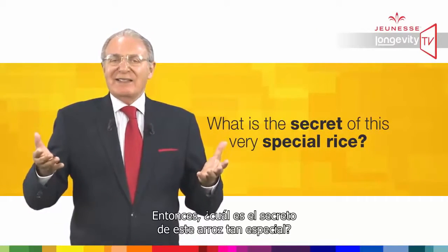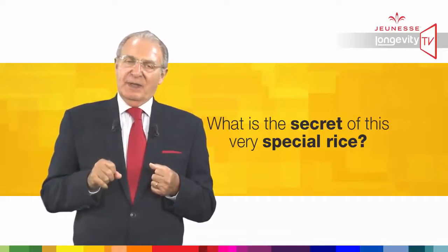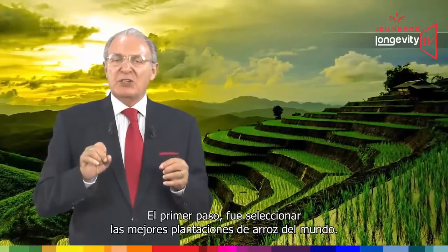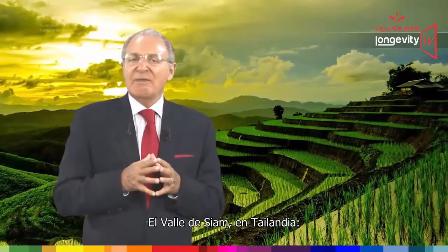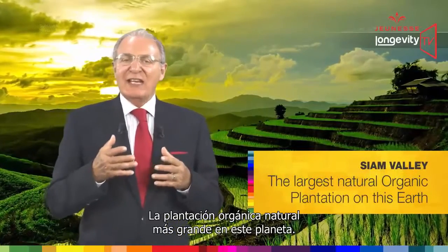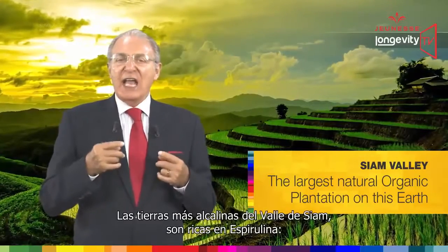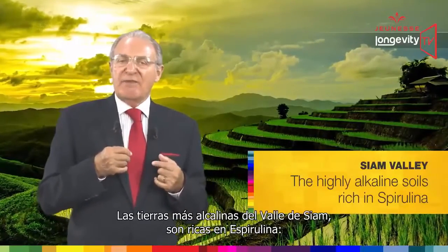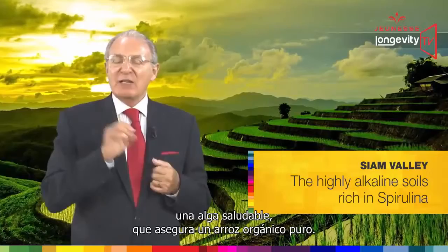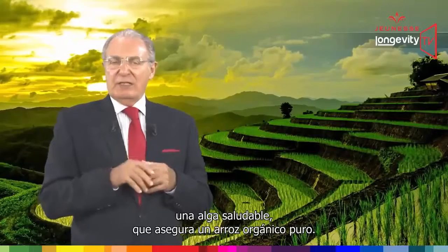So what is the secret of this very special rice? The first step was to select the best rice plantation in the world. The Siam Valley in Thailand, the largest natural organic plantation on this earth. The highly alkaline soil in the Siam Valley are rich in spirulina, a healthy seaweed assuring a pure organic rice.